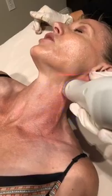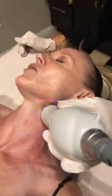And then, of course, as I mentioned, skincare, we need our daily skincare for collagen stimulation, and that would be our TNS Essential Serum.